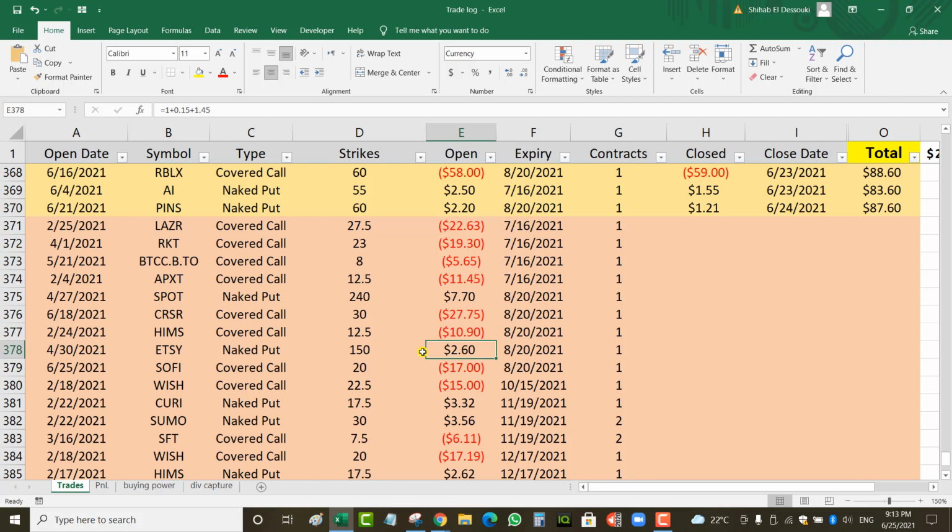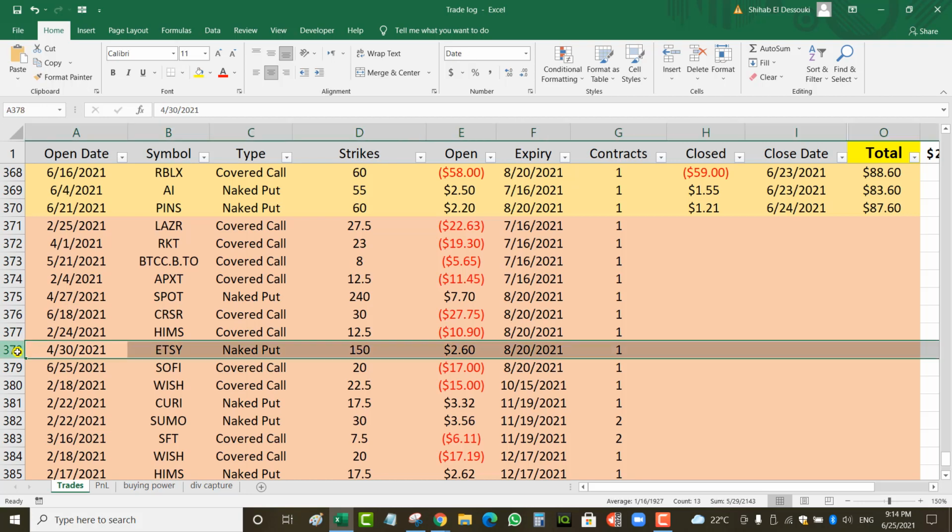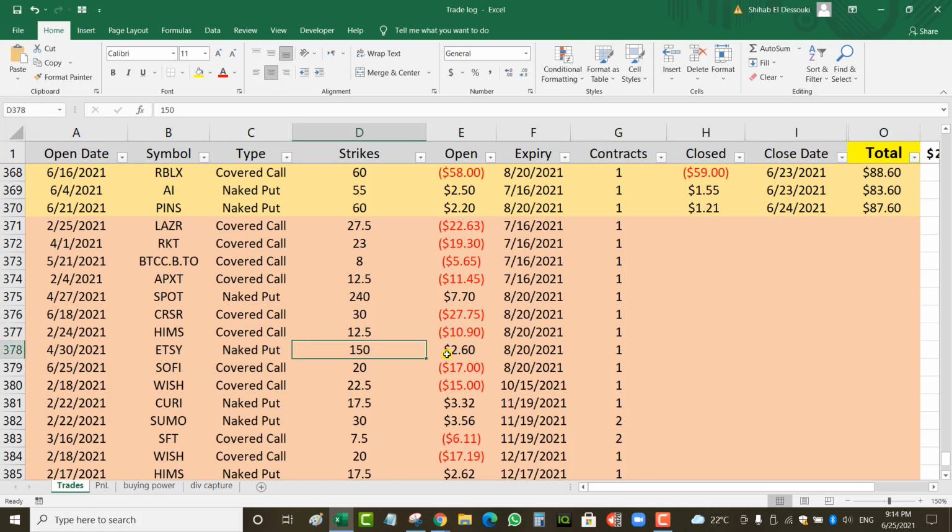And actually, this put now is worth around $3. So I can actually close the whole position for $3, which would give me a 40 cent loss, or $40. But I'm just going to hold on to it till August. And once again, this is another one where I'm going to try to squeeze full profit out of it. I'm just going to hold till August and try to make max profit.